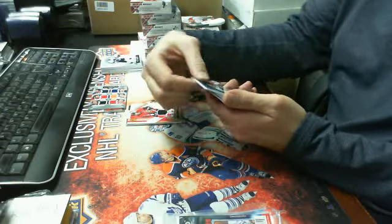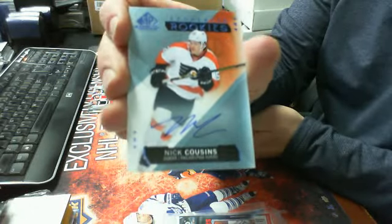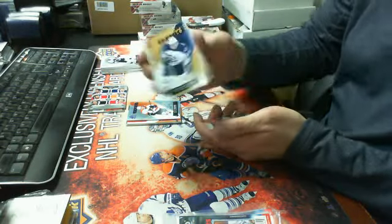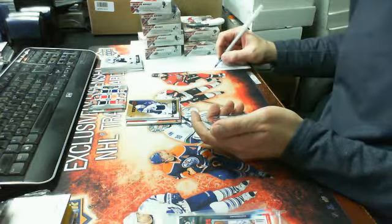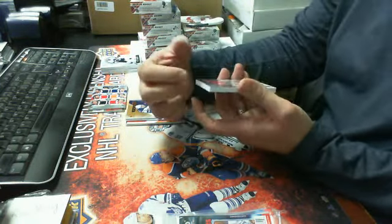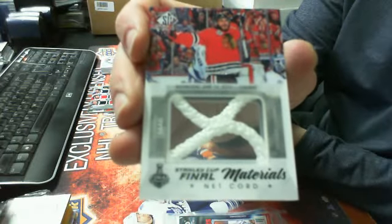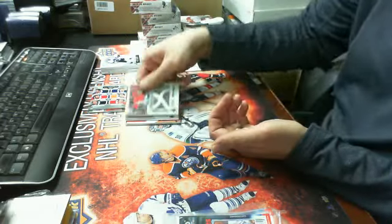And then we have a rookie auto. It is of Nick Cousins for the Flyers. And then we have an authentic rookie jersey of Nikolaj Petan out of 399 for the Jets. And then we have a Stanley Cup Final Materials net cord. It's numbered 11 of 25. It's Brandon Saad for the Chicago Blackhawks.